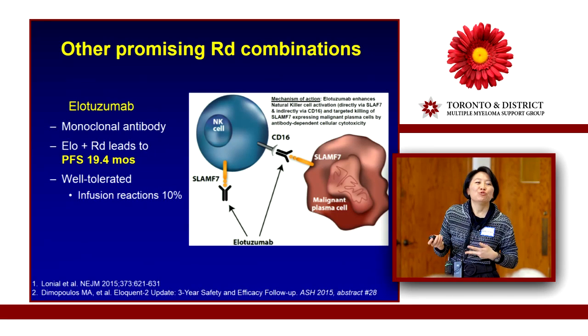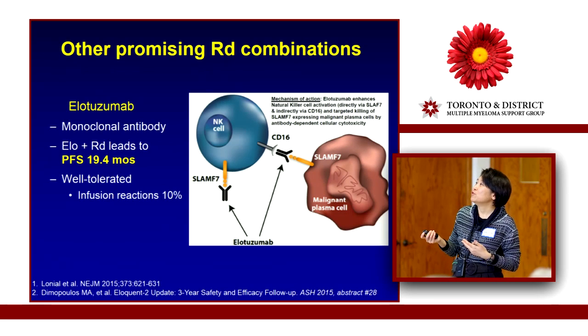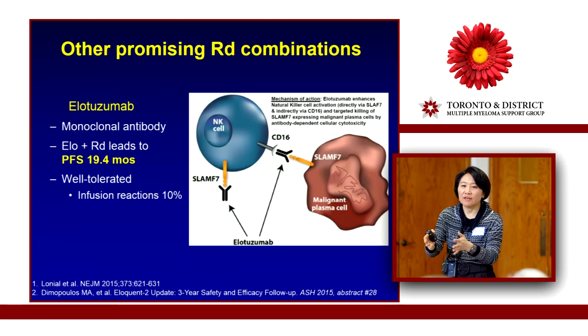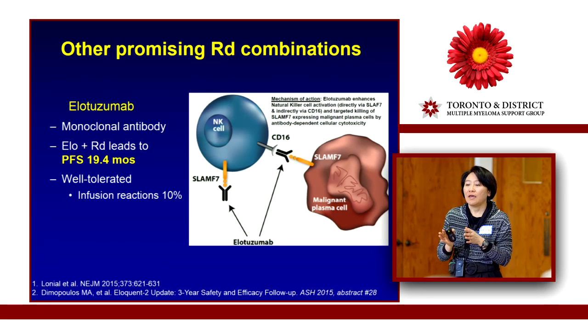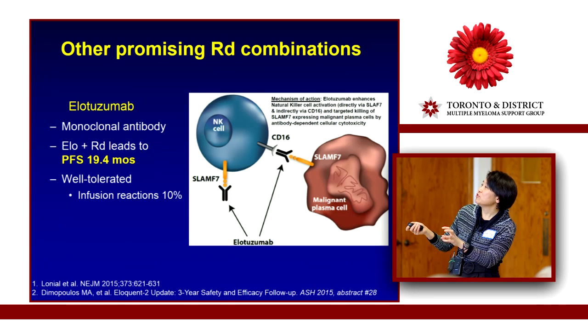So the other two combinations that are hot on the heels of KRD involve new drugs like elotuzumab. We're now starting to see a whole new group of drugs. These are the monoclonal antibodies. And what antibodies do is they identify a target on a cancer cell, and that target can be specific to a myeloma cancer cell, and they land on that cancer cell. Elotuzumab kills the cancer cell in two different ways.